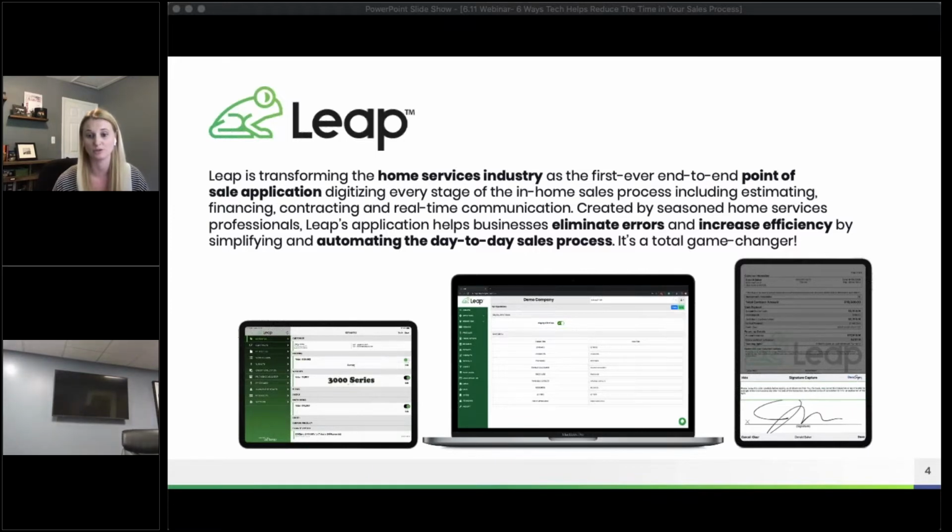It's basically everything that you do from the time that you pull up in the driveway to the time that you're going to leave that appointment. So it's just a real quick little overview of what LEAP is.